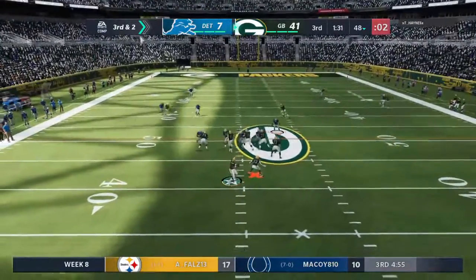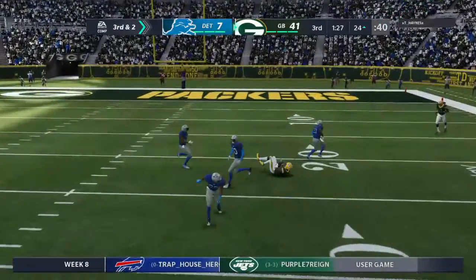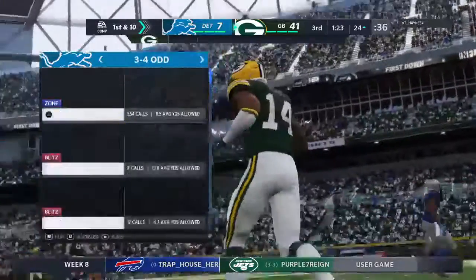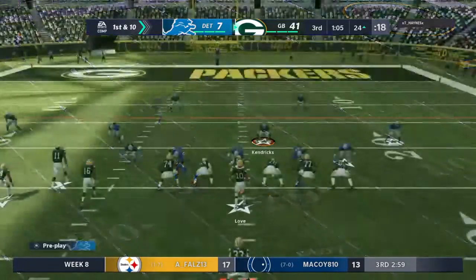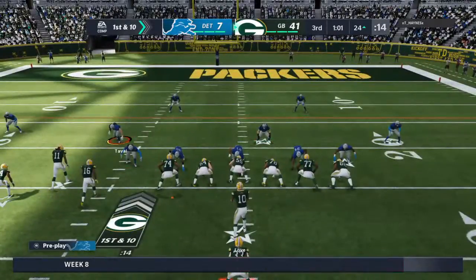Motion. Off the play fake, Love. And he goes down, but not before getting this inside the 25. It was 3rd and short, and they go flying past the marker for a gain of nearly 30 yards. So the ball moves into Lion territory now. Here's 1st and 10 at the 24.